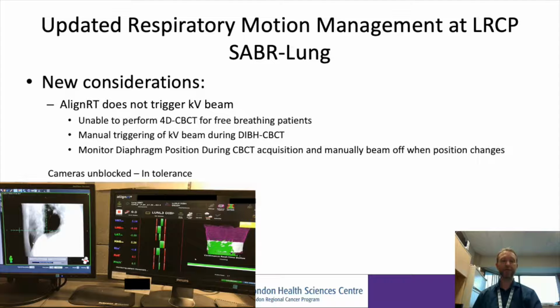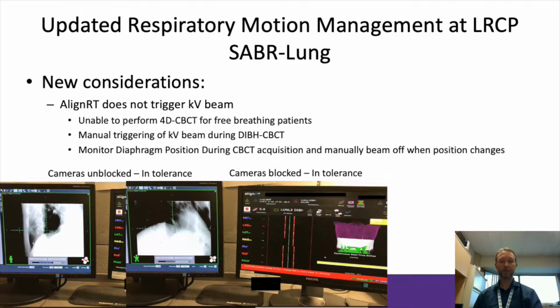One solution we found is to monitor the diaphragm position during the cone beam CT acquisition and manually beam off when the position changes. So even though the cameras in this particular scenario are being blocked, as we see the cone beam CT acquisition, we can see the diaphragm is still in the same sup-inf location as it was, giving us indication that the patient is still in their breath hold. And we can see in real time that if the diaphragm position changed, the patient is breathing out, and we would manually trigger off the kV beam.